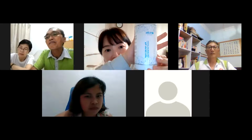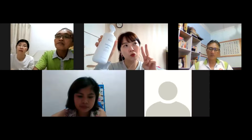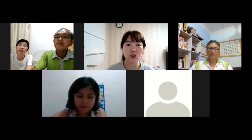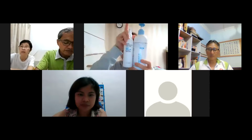And the last one is Atomy Herbal hair shampoo. This is the basic one. Actually, this basic shampoo can also prevent hair falling. This Absolute shampoo only came out 1.5 or 2 years ago. So when I started to be an Atomy consumer, there was no Absolute shampoo, so I started to use herbal shampoo and hair tonic.